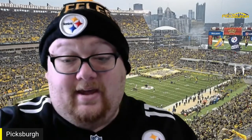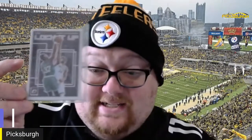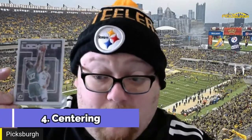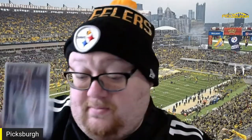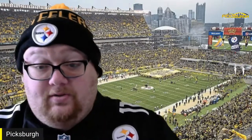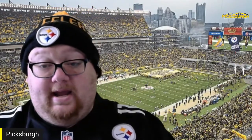And then the final thing that you really want to check is centering. It's easiest to check centering on cards like this that have the white border. Essentially you just want to make sure that it looks even left to right, top to bottom. Super easy.